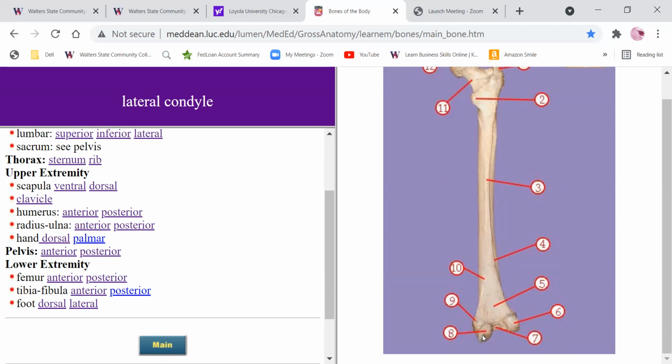The fibula is always on the lateral side, and the tibia is always on the medial side. So medial side: head of the femur, tibia, medial condyle, and big toe. Tibia and big toe, all the way up and down.